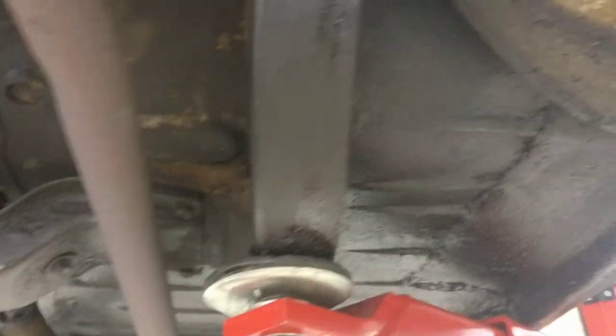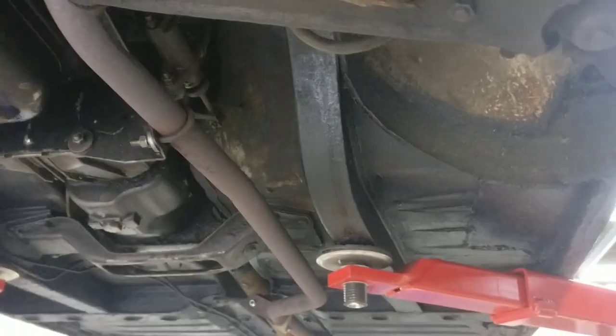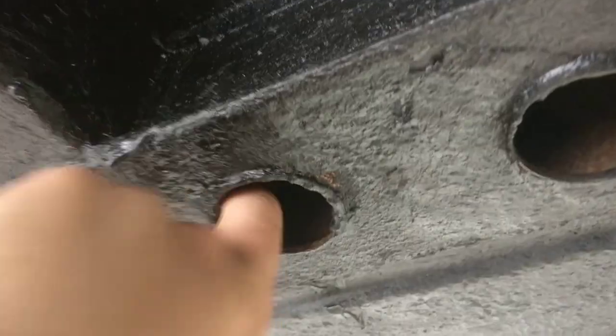Actually not bad. Cross member even. That's not brilliant. Oh no, that's the machine thing. That's actually meant to be like that.